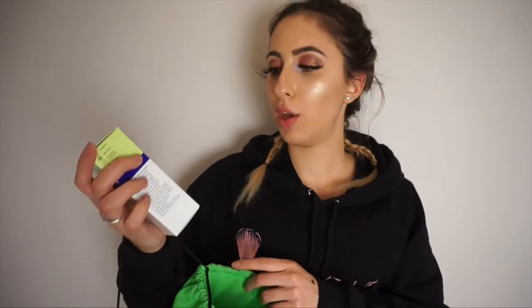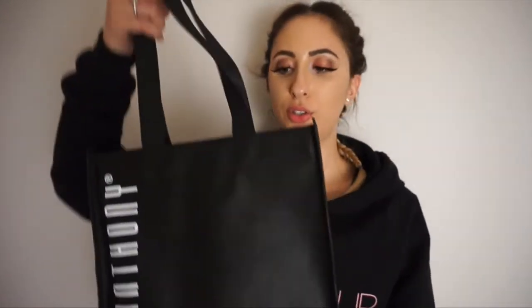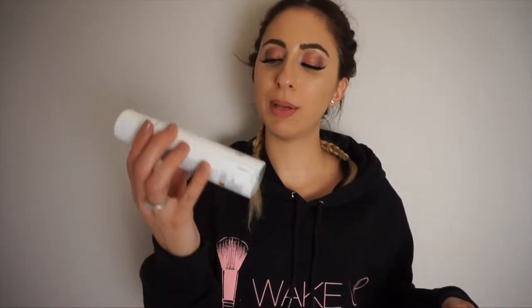a purifying 2-in-1 charcoal mask with a few samples. Then I went to Marc Anthony's booth and they gave us this bag with a bunch of hair products. I got Second Day Clear Dry Shampoo. I got a bunch of samples of their shampoos and Moroccan oils and macadamia, argan, everything for your hair.